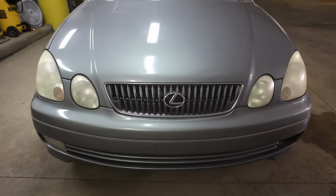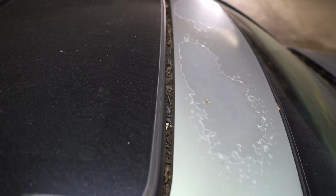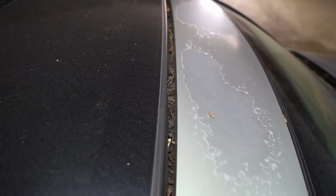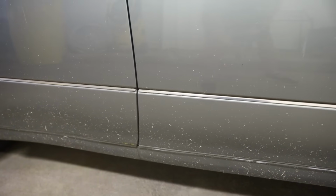And if you're wondering how a car can even get like this, we found a leak in the sunroof because it was clogged with dirt, leaves, sticks, and more, so it couldn't fully close. And the car sat outside for quite a while. The last time the license plate tags were renewed was in 2015.